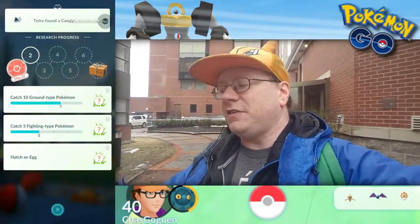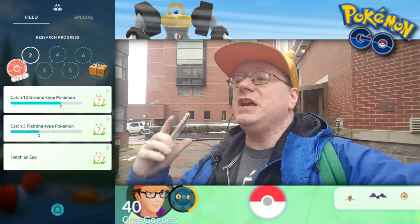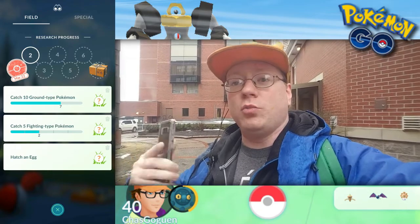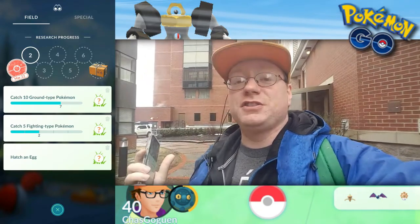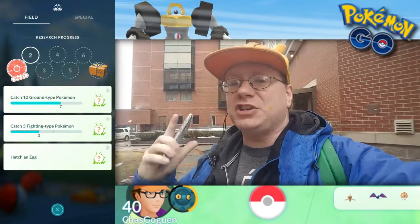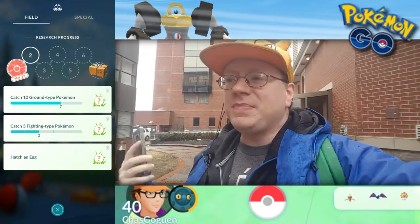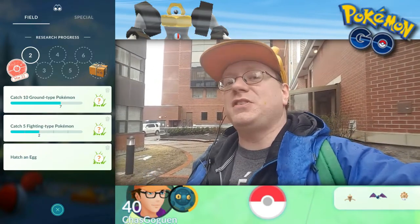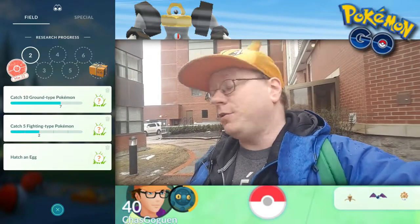Also, I'm going to try to finish these research tasks. I'm not going to claim the rewards until the event begins, because as I spin photo discs for more eggs to pick up, I'll be picking up non-Treecko research tasks. I want to try to prioritize getting just Treecko tasks, because generally you get a lot of good stuff. Great Balls, Ultra Balls, Razz Berries, Pinap Berries. You get a bunch of things during the 3 hours for catching the Community Day Pokemon in question.